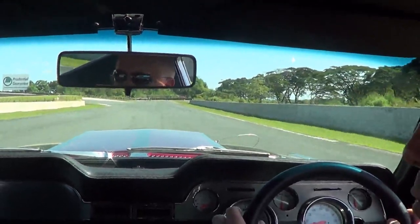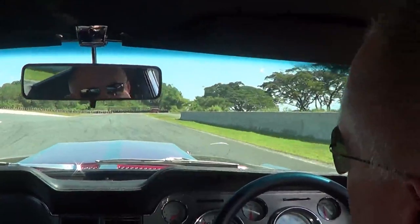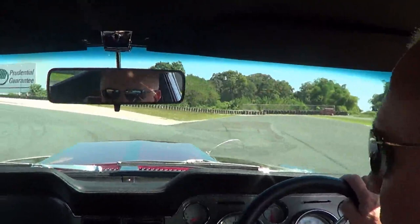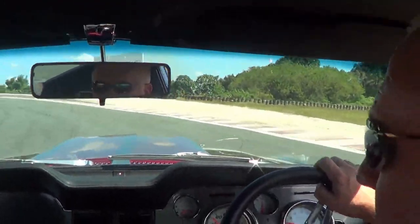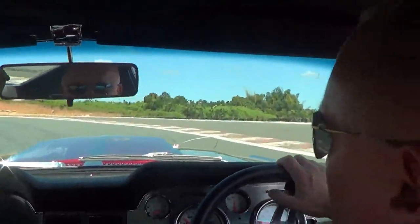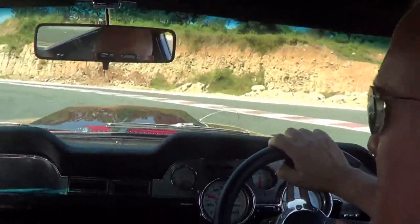So we're coming up to turn 1. Turning feels very positive, very sharp. The steering doesn't feel vague at all. You know, 1 degree a turn and she's turning in. It feels really beautiful.